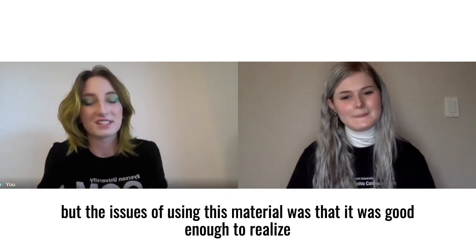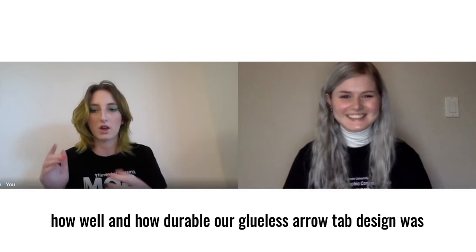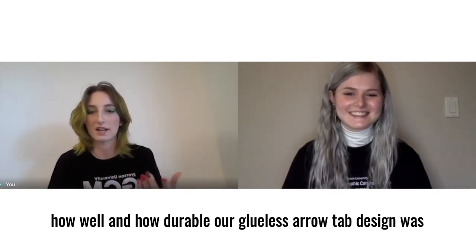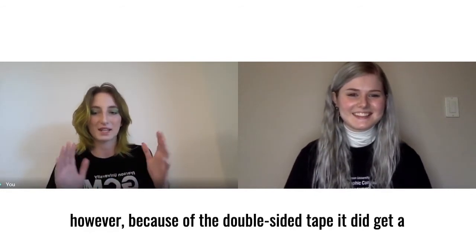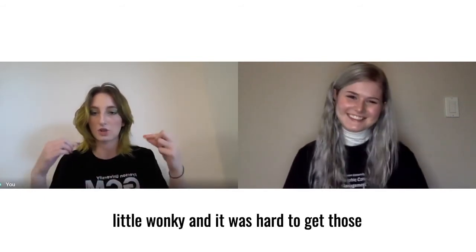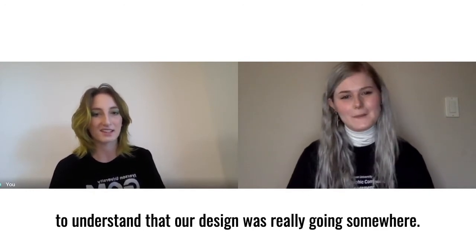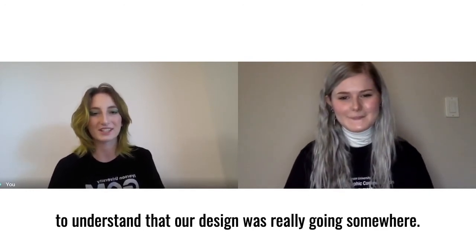But the issues of using this material: it was good enough to realize how well and how durable our glueless Aero tab design was. However, because of the double-sided tape, it did get a little wonky and it was hard to get those sharp angles that paperboard can provide. But it was enough to understand that our design was really going somewhere.